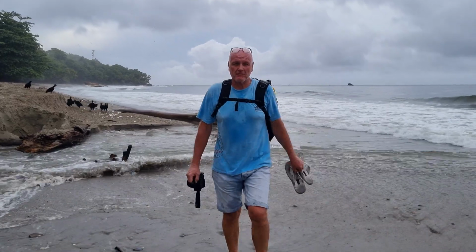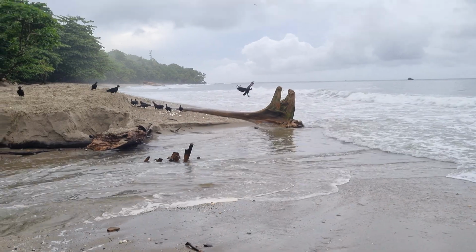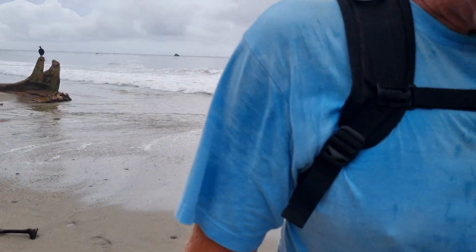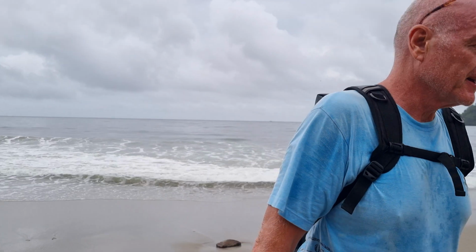Really? Those birds are eating them. As they're coming out the sand, the birds are eating them. I chased them away, and I put them on my shoe and I put them in the water. But then, you know what? They fly down from the sea, and they dive on them. Oh, shame.